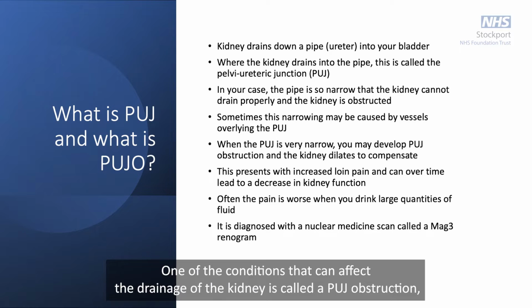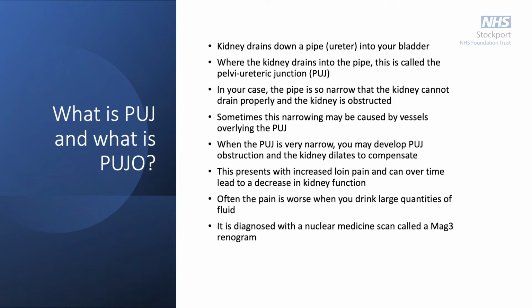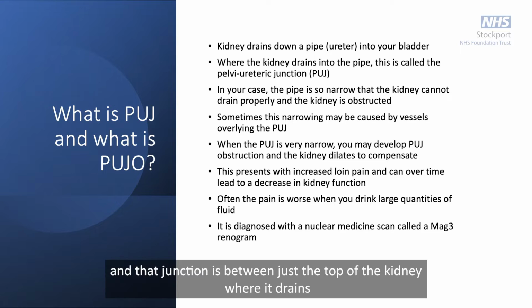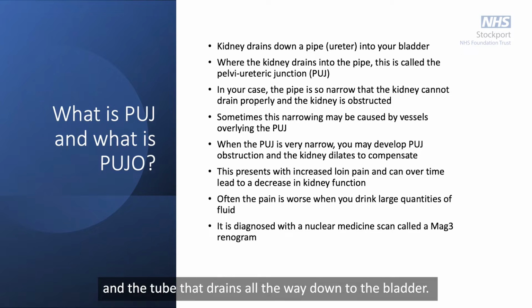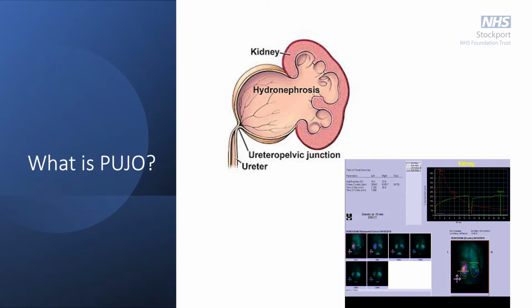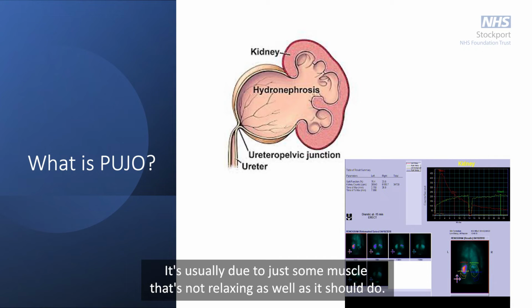One of the conditions that can affect the drainage of a kidney is called a PUJ obstruction, which stands for pelvic-ureteric junction obstruction. And that junction is between just the top of the kidney where it drains and the tube that drains all the way down to the bladder. So there's usually a narrowing at the top of that tube, and that narrowing is normally present from birth. It's usually due to just some muscle that's not relaxing as well as it should do.